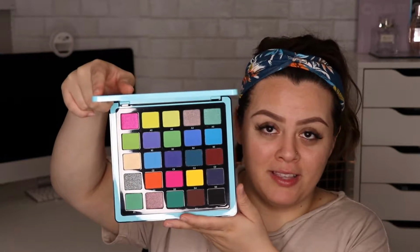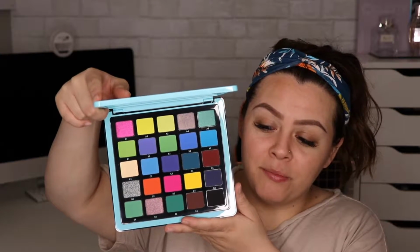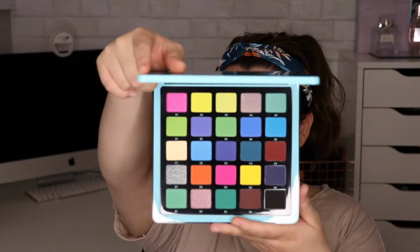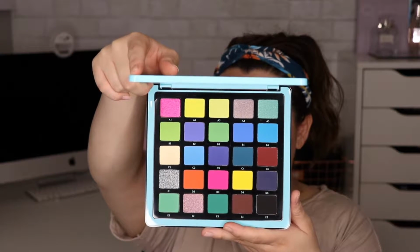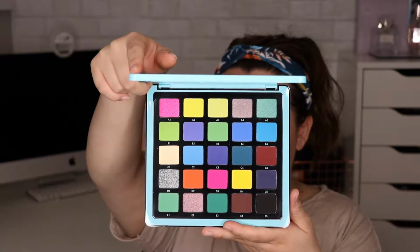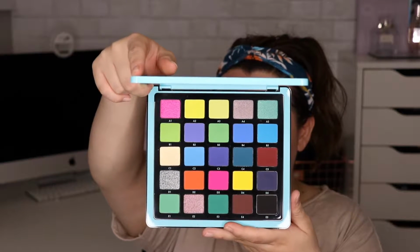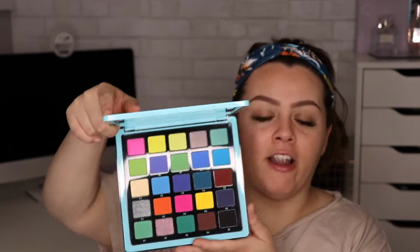You can see right away that this palette is not for everybody. As you guys can see, it has very bright colors and is just a very artistic eyeshadow palette for sure. But look at that orange, look at that yellow, that neon green, look at the pinks. It just has so much variety. I can't speak, but it has just so many colors.